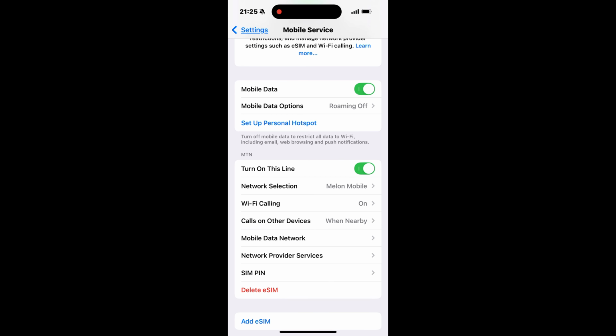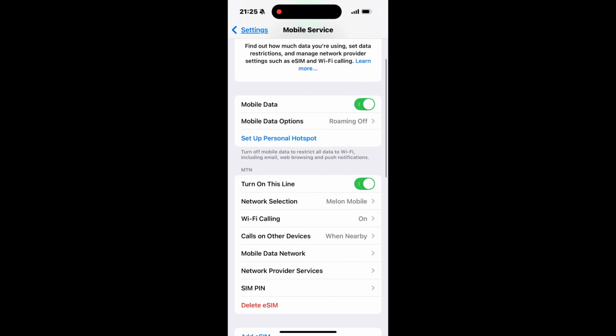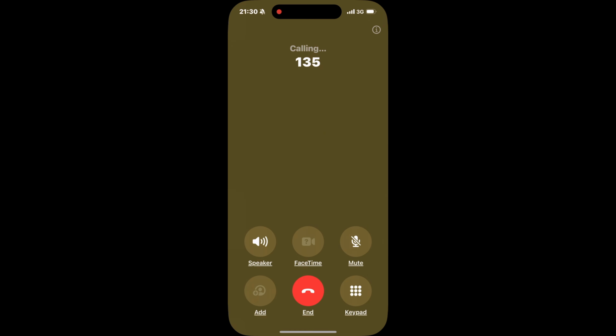And like I previously said, don't worry if you see a lot of MTN references, because you already know what's up. But here's a little trick: if you want to activate your line a bit faster, just dial 135 and sit on the line with them for a few seconds.